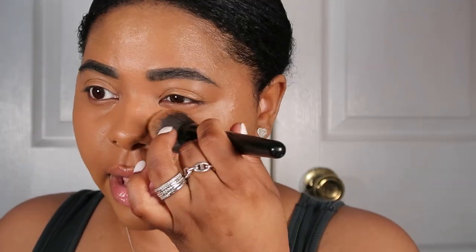Always remember to blend down to your neck, because you don't want your neck a different shade than your face. Over my eyelids as well with my foundation, it kind of works as my primer for my eyelids, but I also just like my face to be one tone when I'm doing this.